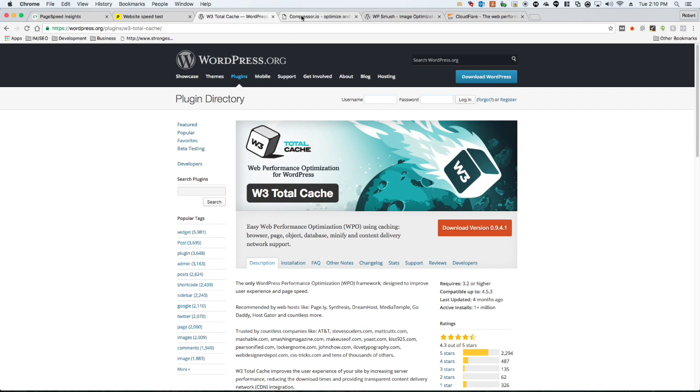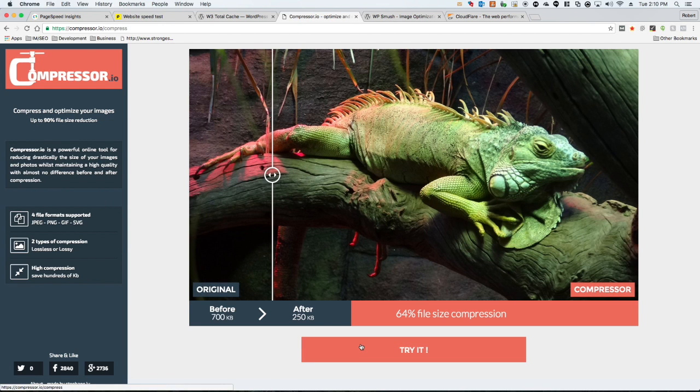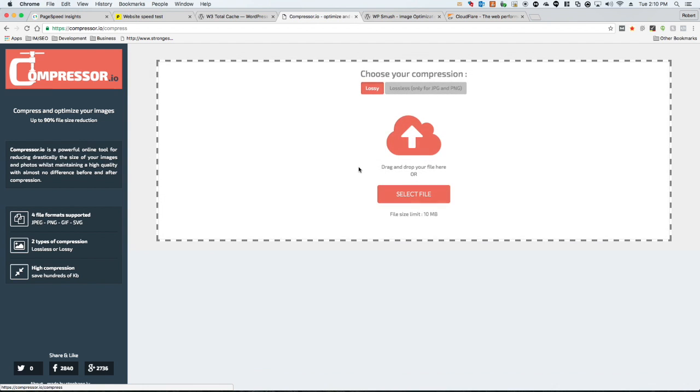The next thing we have is compressor.io. All you have to do is click try it, then upload an image. You can pick a couple different compressions, then upload your image, and it'll automatically compress this for you and give you a downloadable file. This is a good way to really reduce your images. You saw on the waterfall and the Pingdom tools that images take a long time to load. So if you can compress them, get the file size down, they'll definitely load faster.